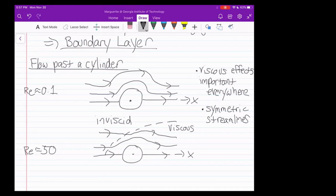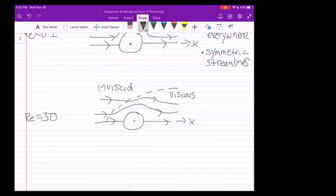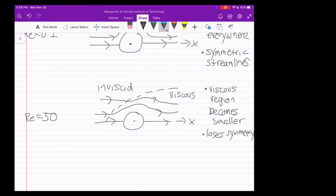Here, let me actually move this down a little bit. So, there we go. And so this region, the viscous region, becomes smaller. And it also loses its symmetry. So, right, the back end of this viscous area does not look the same as it does in front of the cylinder. And another interesting thing happens as you increase the Reynolds number, your flow actually starts to separate.